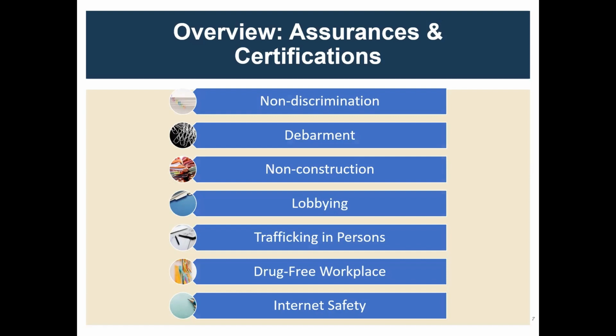You must also certify that you won't use LSTA funding for construction or to influence legislation, federal or state legislation, that you will not traffic in human beings, that you will maintain a drug-free workplace, and that you will comply with the Children's Internet Protection Act, the Internet Safety.